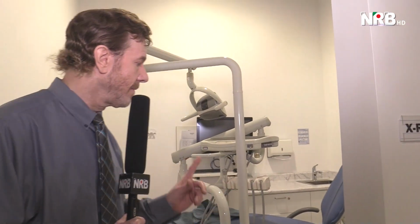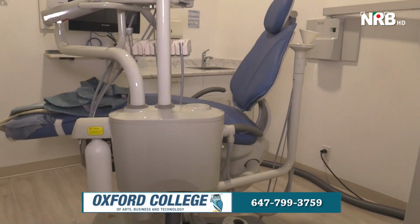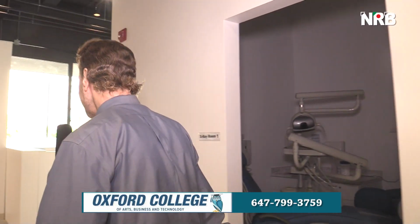So as you can see in here, this is our X-ray room. We actually have 2 X-ray rooms. I'll just show you this one here. Because we're a brand new campus in Toronto, this is all brand new equipment. We already had this equipment at our old campus, but the college has gone out and purchased all brand new equipment. So we have all the latest up-to-date equipment that students are learning on. This is the X-ray room that certifies them to work with X-rays.